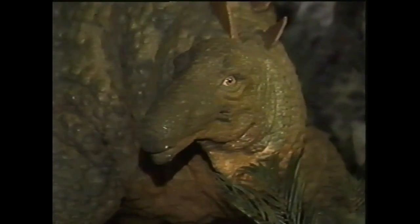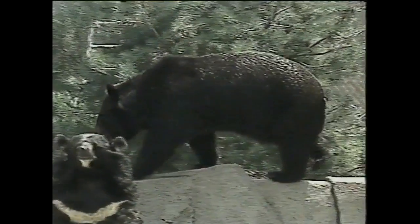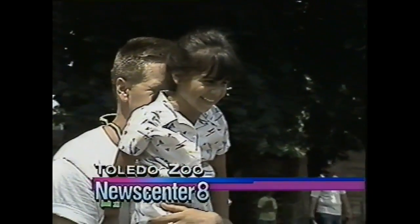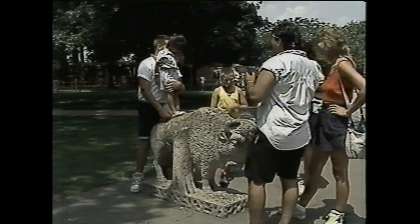By the way, any time of year is a good time to visit the Toledo Zoo. There is always something new like the dinosaurs to see, and their compactness means that all the live exhibits are very close together, so that walking is kept to a minimum, something to consider when taking small children to the zoo. And it's a tradition when entering the Toledo Zoo to have your picture taken on these stone buffalo.